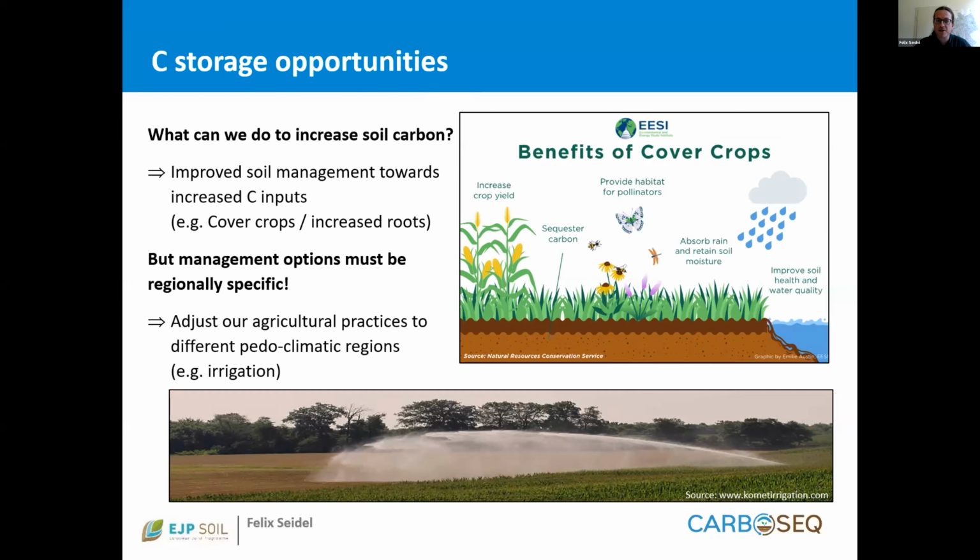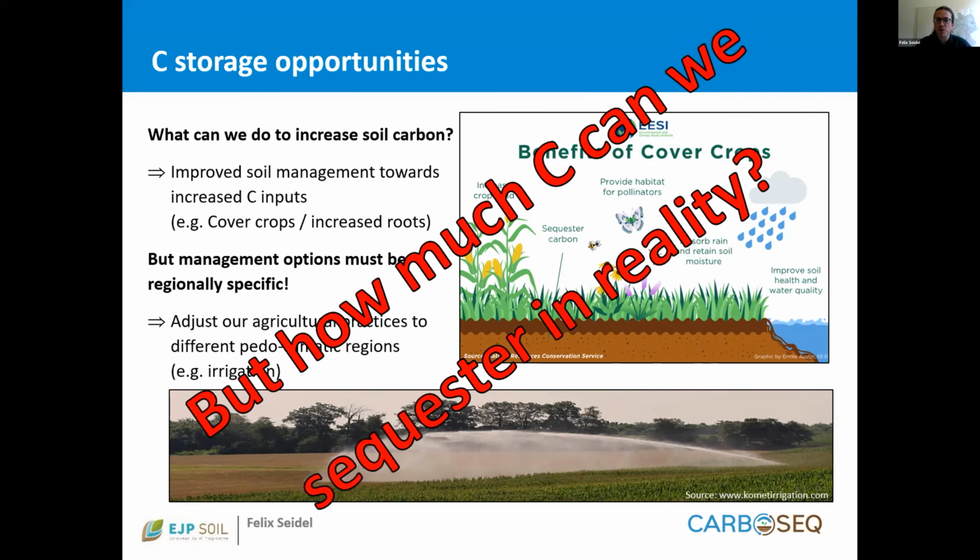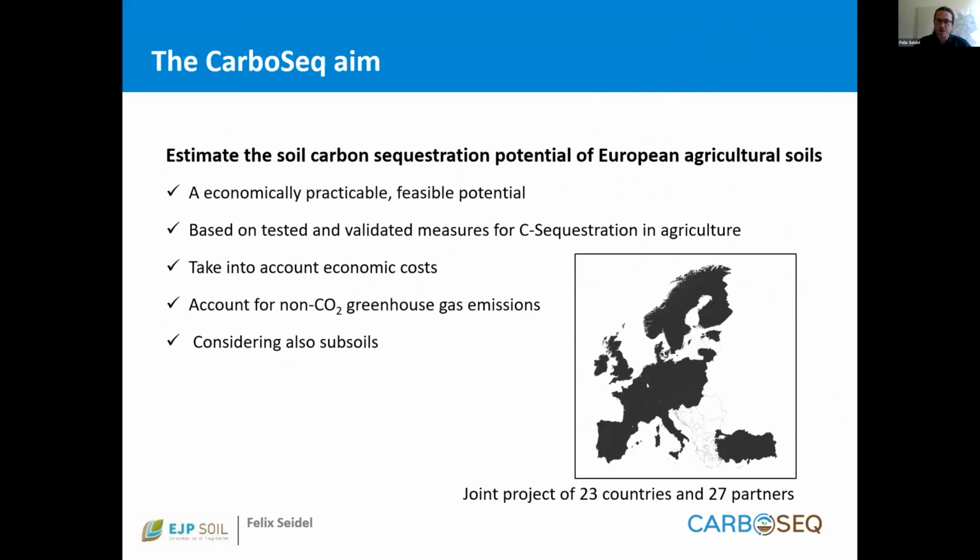However, these management options must be regionally specific. For example, in regions where there's no water, irrigation is hardly a choice. So we have to adjust our agricultural practices to different pedoclimatic regions. We know all the theory for these things, but the real question that we need to answer is how much carbon can we actually sequester in Europe? And this is the question that CarboSeq tries to answer. We want to estimate the soil carbon sequestration potential of European agricultural soils. It should be economically practicable and feasible, based on tested and validated measures for carbon sequestration in agriculture, take into account economic costs, also account for the non-CO2 greenhouse gases, and also consider the subsoils.